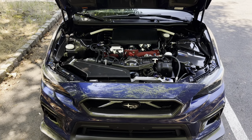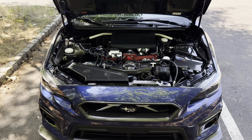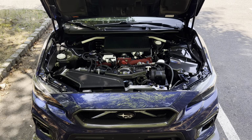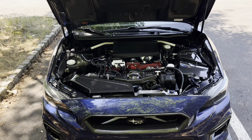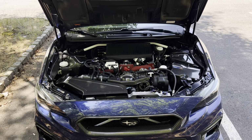All right, so let's start going over all the performance-oriented parts on the car, what it makes, and where the current state is. Before my previous update video, it was technically Stage 3, which is all the fueling and all that. It made 340 horsepower with 352 foot-pounds of torque at 18 PSI on 93 octane.